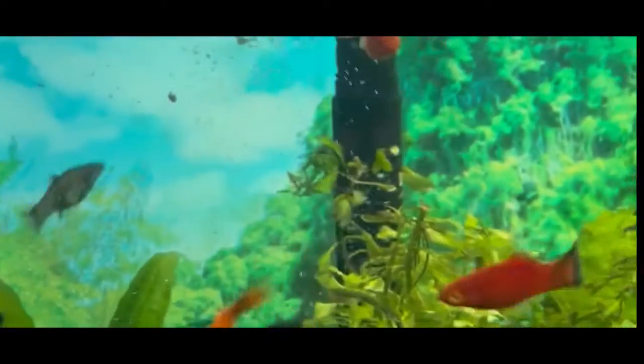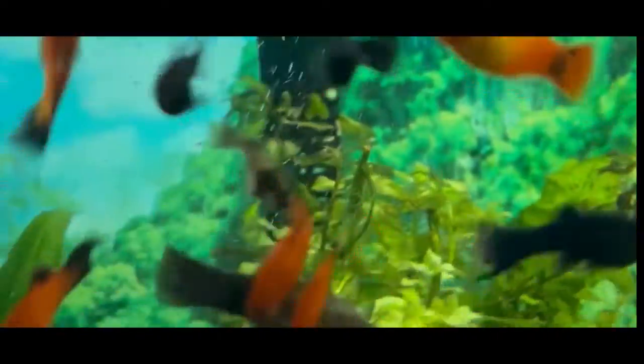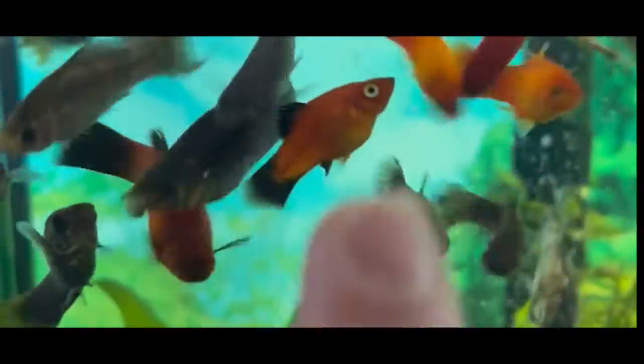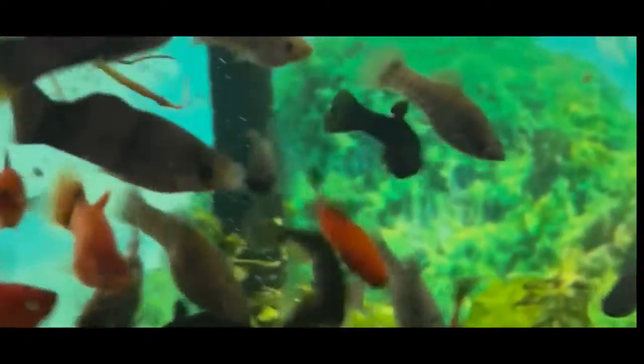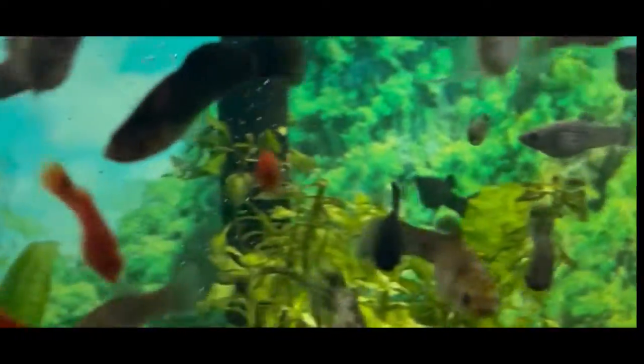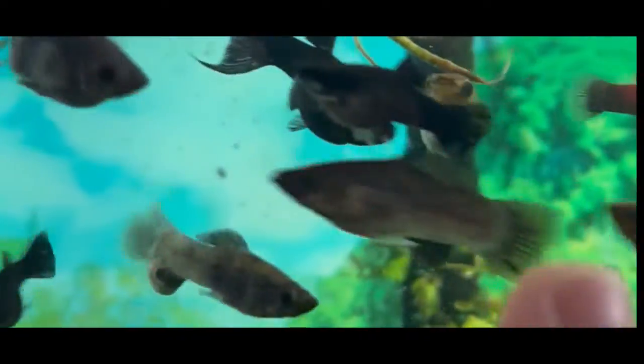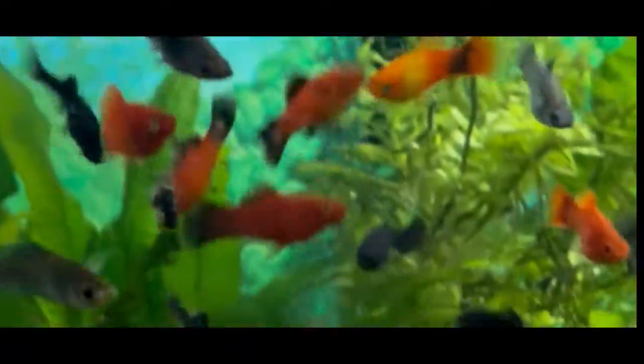This is our traditional bloom molly, our regular mollies here. Hi guys, anybody that has mollies knows they never stop breeding. So we have some Mickeys in here. Of course, we'll be selling our fish really soon. We're working on a website. But our fish are extremely healthy.